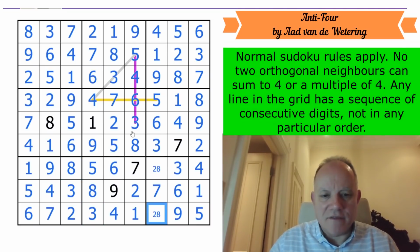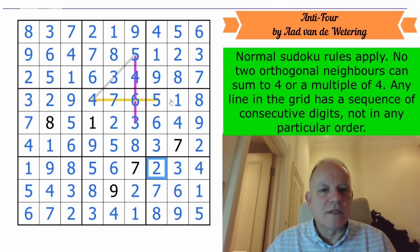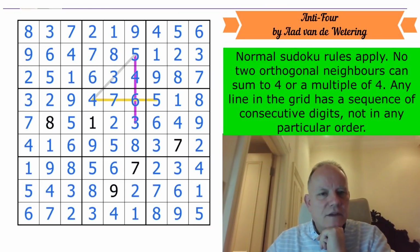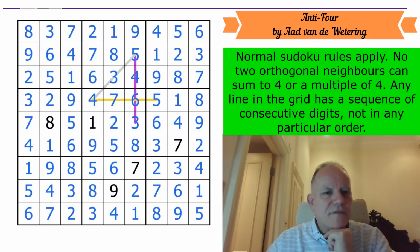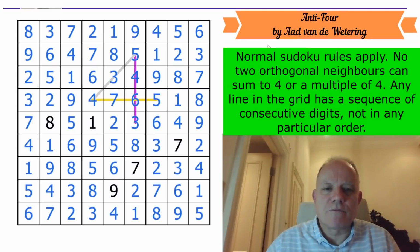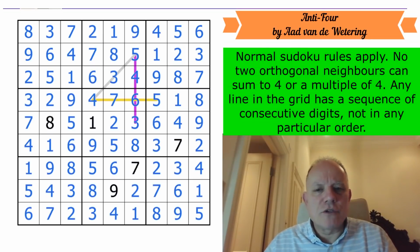That's a very neat finish to a very clever puzzle, as always, by Aud. And I hope I haven't made a mistake and left a pair in the grid that add up to an even number. I don't think I have, but wow, that's really interesting. I mean, it's quite, I don't know, attritional is the word I'm going to use. That's quite tough to do that, but very rewarding.